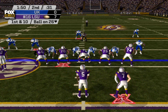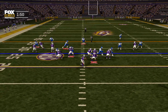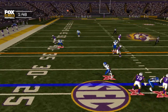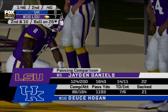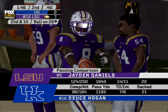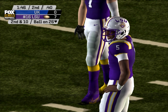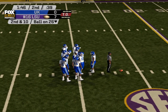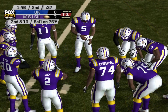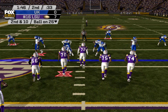The Tigers set up in the gun. They'll throw on 1st down. Throws it to the outside. And it's incomplete. He couldn't make the catch inbound. You can't fault the receiver. He did all he could to make the catch. The pass was just too far out of play. It's 2nd down and 10 to go. Ball on the 26.